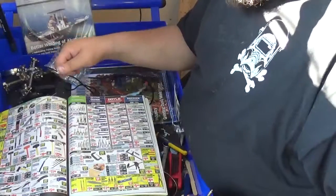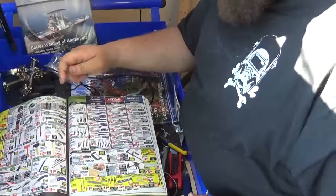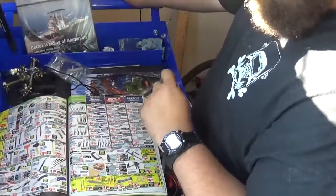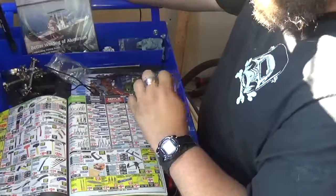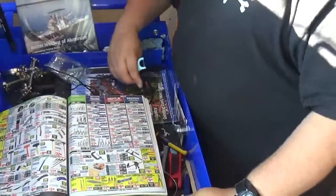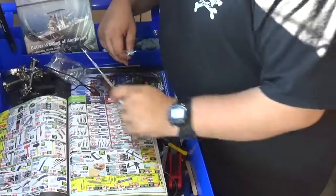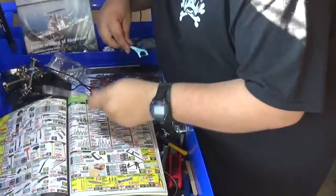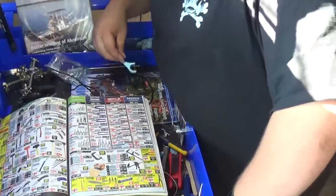Let's see. Pliers, nothing's on sale, sadly. Probably gonna have to pick up some of these Bremens and compare them to the ye old Vice Grip, and we'll see how they hold up over time. The digital calipers, they work, but they're not that accurate. I can pretty much tell you that much right now.